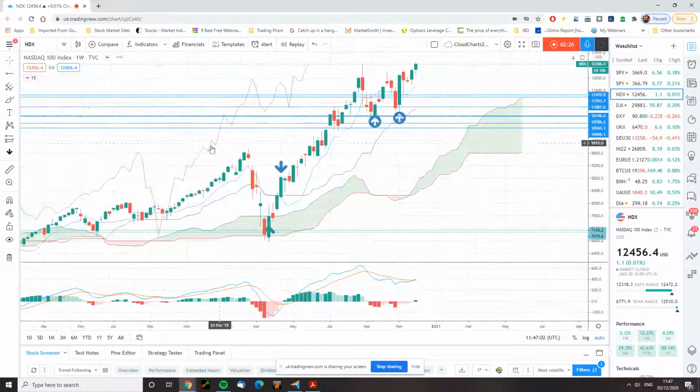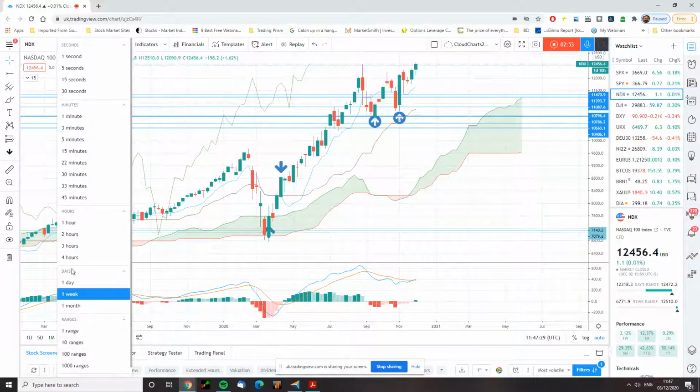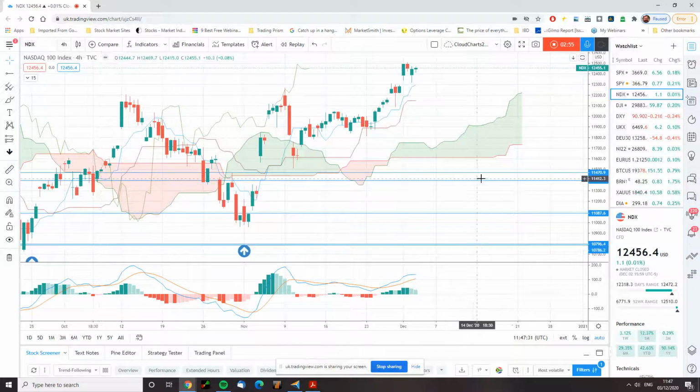On the weekly basis, it's a little bit extended from the cloud. You can see the distance between the top of the price action and the cloud. Every time the market becomes quite extended, it pulls back. So just be aware that there is downside risk based on the weekly chart. Weekly cloud chart support levels: 11,361 is the major front cloud support level, so watch out for that zone on the weekly cloud. Back to the 4-hour chart, which is more from our swing traders' perspective.